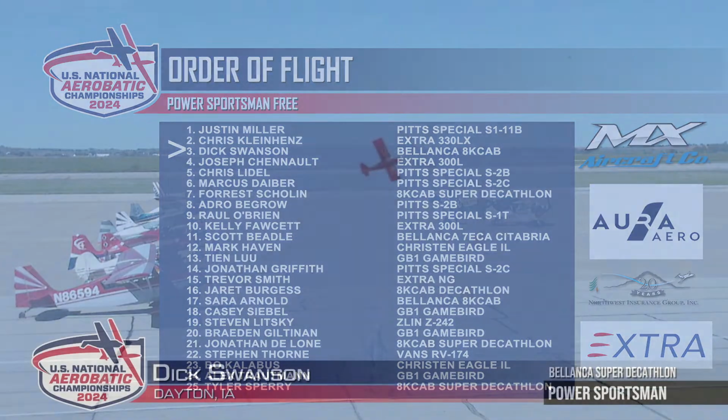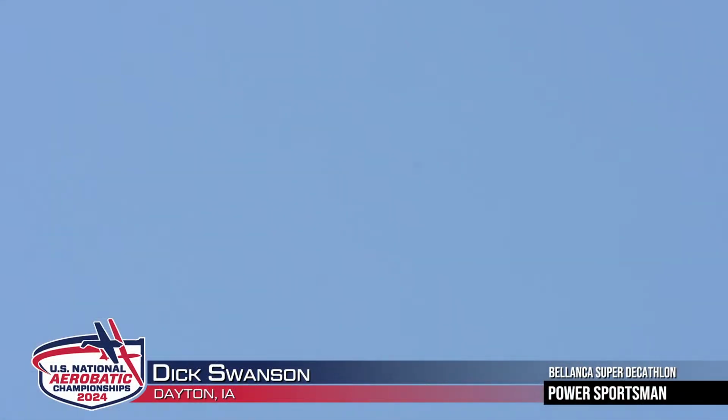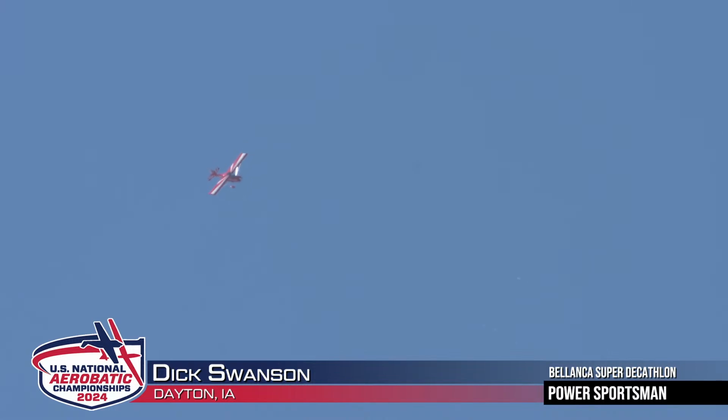Okay, folks, back to powered aircraft. This is going to be pilot number 3 in the Sportsman category, Dick Swanson, flying the Bellanca Decathlon. I am calling the flying as I see it today, live. Do not have the sequences in front of me. Later on, we'll be flying the advanced flight. I will have that sequence available. All right, diving in. 3 wing wags, distinctive wing wags to start the sequence.